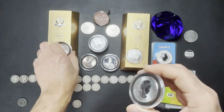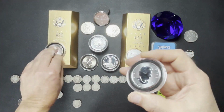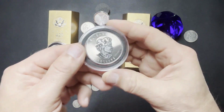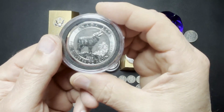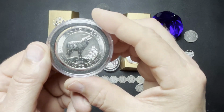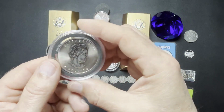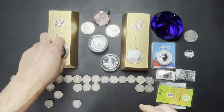2017. What was this one? That's 2016. 2017. And what is this one? More wolves. 2015. So there's 15, 16, and 17. All 4 9s fine. All wolves. All 3/4 of an ounce. Like those.